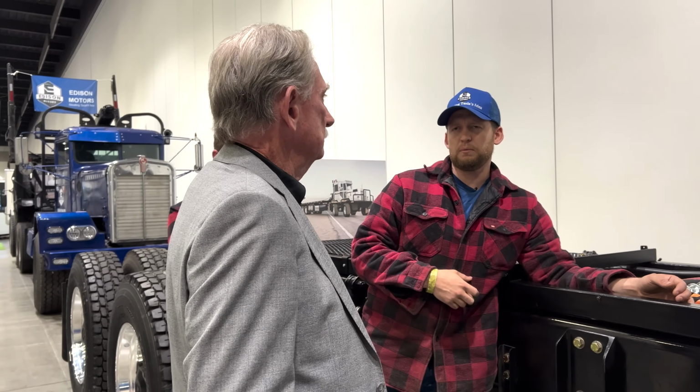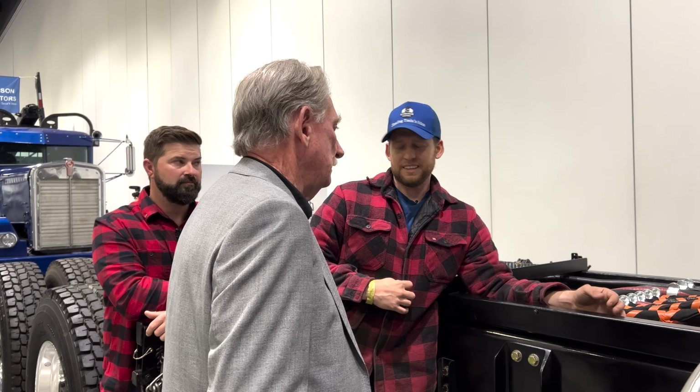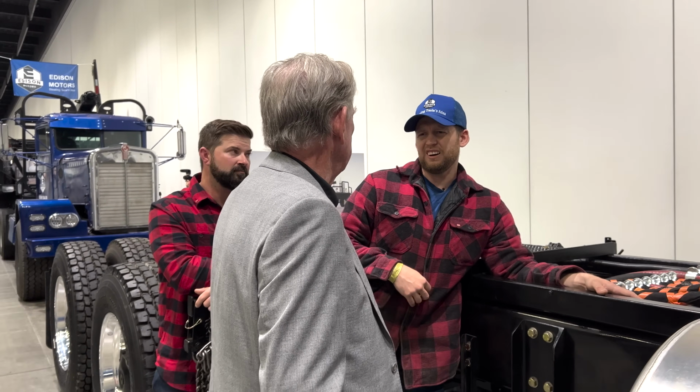Is that including the driver? Yeah, that's including the driver, the driver wages and all that. That's cheap. I thought it was higher than that, like $400 or $500 an hour. No, it's about $350.